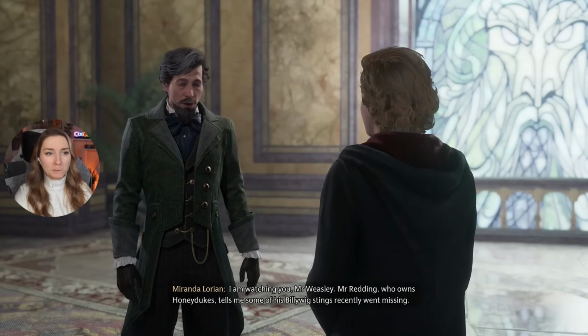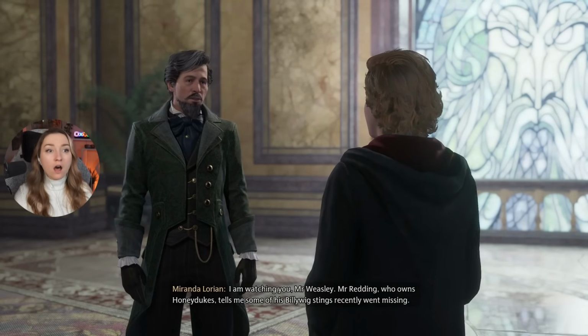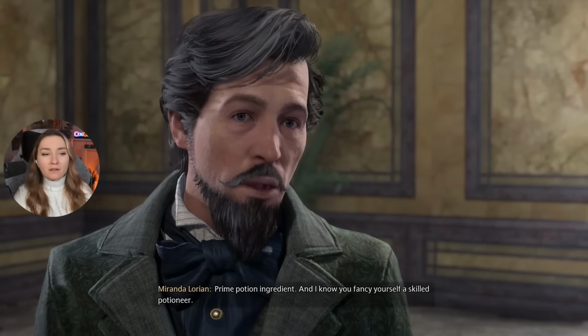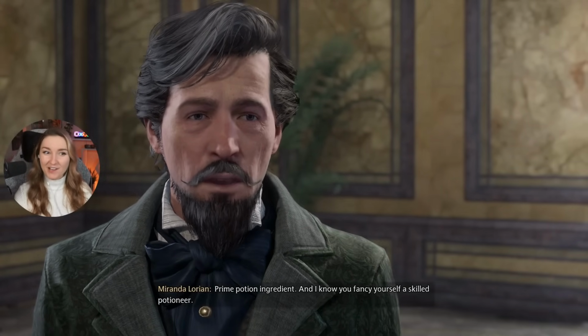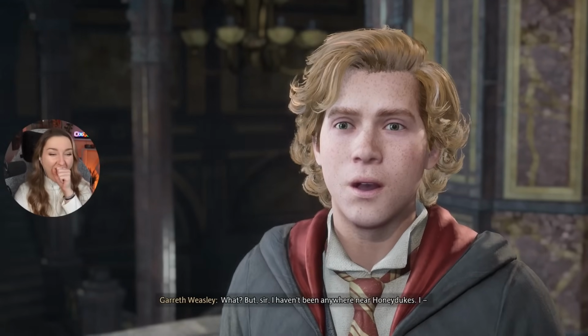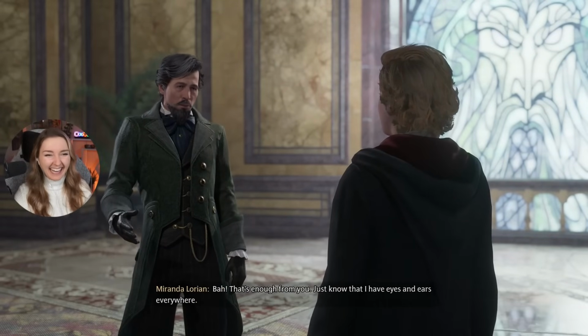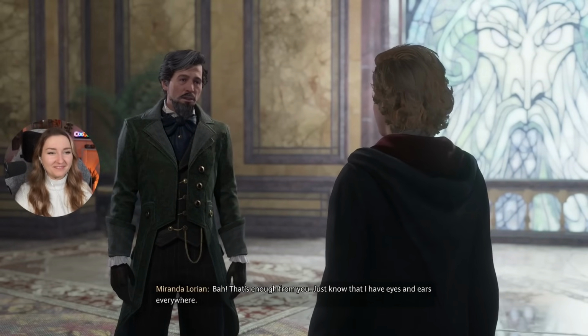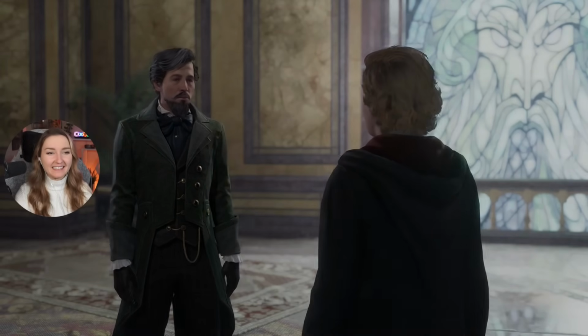Weasley. Mr. Redding, who owns Honeydukes, tells me some of his billywig stings recently went missing. Prime potion ingredient. And I know you fancy yourself a skilled potioneer. What? But, sir, I haven't been anywhere near Honeydukes. Bah, that's enough from you. Just know that I have eyes and ears everywhere. On your way, Mr. Weasley.